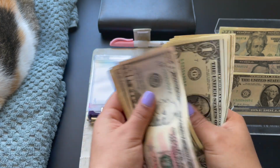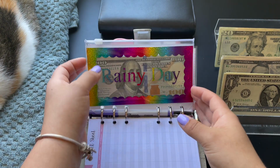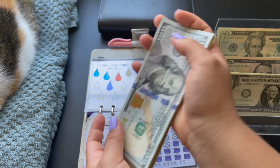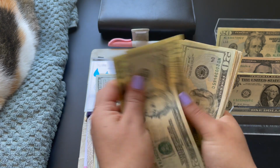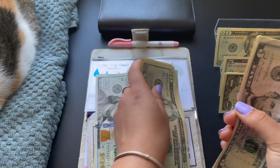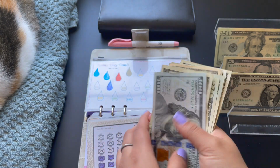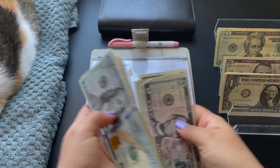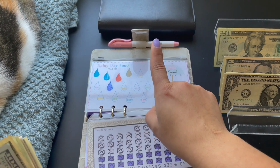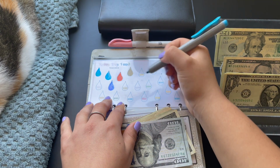10, 15, 20, 21, 22, 23, 24, 25, 26, 27, and 28. Rainy day is getting 55, so 20, 40, 50, and 5. So rainy day now has 100, 200, 260, 270, 280, 285, 290, 295, 300, 305, 306, 307, 308, 309, 310. So we are at, wow, 310. That is very good. So we have 100, 200. We could color in another one. With doing this challenge, I feel like I'm coloring more of these, finally, and I wasn't doing that last time. Colored in with the blue.